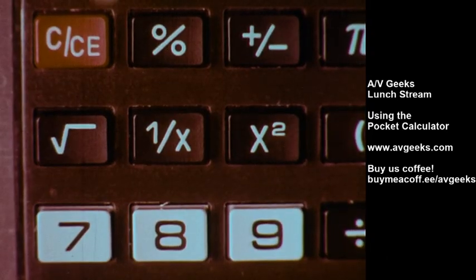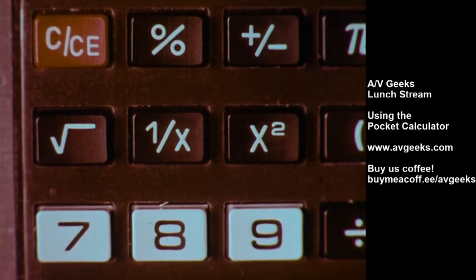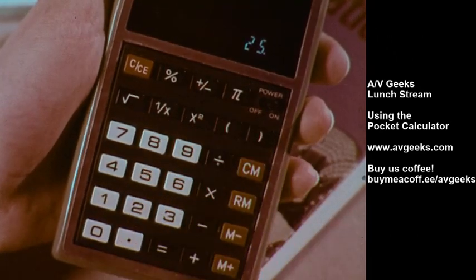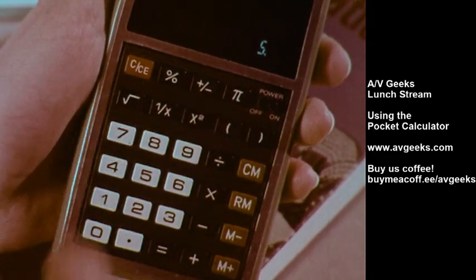So you can see that the square root key and the square key, in a sense, cancel each other. To see this, let's try 5 squared is 25. The square root of 25 is 5.